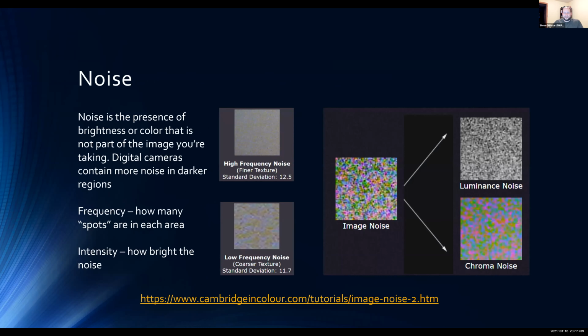Sometimes you hear the frequency or the intensity of noise. And there are two different types of noise: chroma noise and luminance noise. Chroma noise is just the color, these random different colors that you're seeing here that are not part of what you're trying to image. And luminance noise is these bright spots that you're not trying to image. You usually get both of them combined in your images.